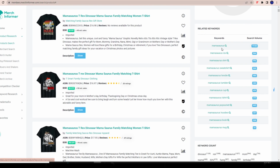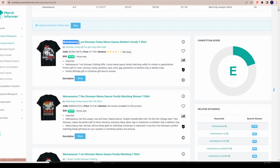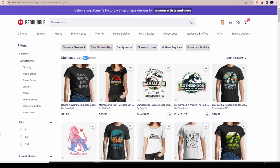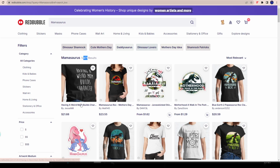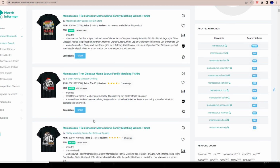The cool thing is we actually get search volume data here for the related keywords. We have Mamasaurus, which has 11,000 searches a month. Now, we could tell ourselves, okay, if the keyword has 11,120 searches a month on Amazon, could it get some level of sales on Redbubble? Well, let's check that out and see the competition level on Redbubble. 5,000 plus results. That means people are actively buying this stuff, because there's no way 5,000 different design instances would be created for something that doesn't gain any kind of profitability. So once again, guys, there's always money to be made on passive income.